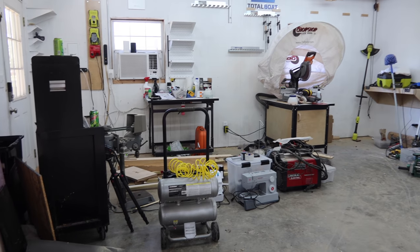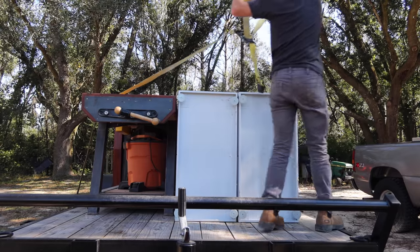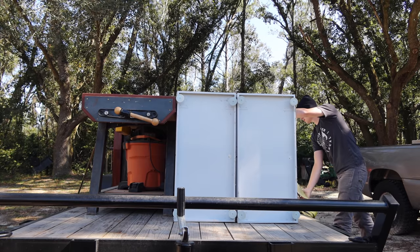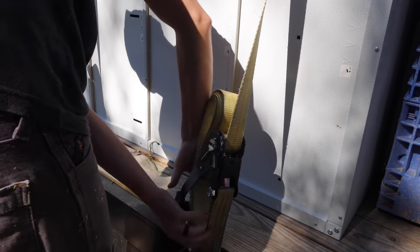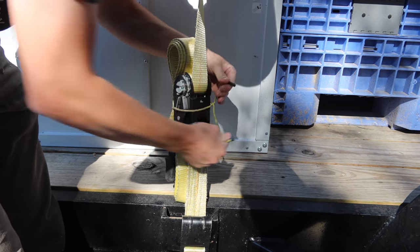So much progress, but we still have a lot of stuff left. There we go. Majority of the big stuff, pretty much all of it.